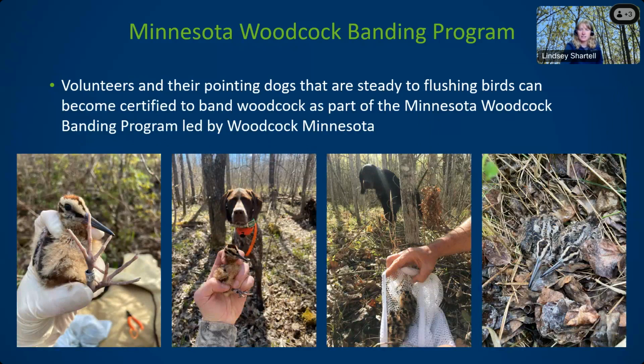Finally, I have to mention the volunteer woodcock banding program, which I'm a part of. Volunteers with their pointing dogs that are steady to flushing birds can become certified to band woodcock as part of a program led by the Woodcock Minnesota conservation organization. The dogs are used to locate hen woodcock with their chicks in the spring, and the chicks are captured and banded to collect information on harvest, migration, and for other research efforts like the diet study I was talking about earlier. We were collecting fecal samples from the hen and chick this spring for that study. Plus they're pretty cute little chicks with huge feet.